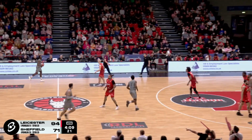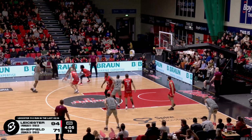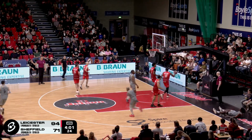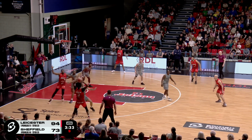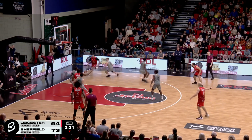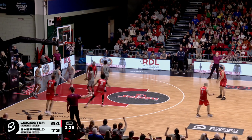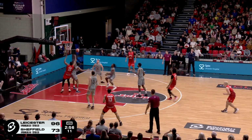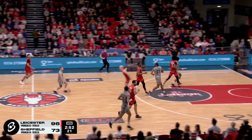Samuel Adowu now knocks one down. Well, at the start of this quarter, you thought, oh, Sheffield have a chance here, but that 11-0 run from Leicester has put paid to that as Ramsey drives. The Lions was given his marching orders for a second technical in the third quarter. Allen along the baseline trying to scoop one up, and it's tipped in. Well, did Adowu get his hand on that? It's one of those ones where Sheffield Sharks wish that their flight had been cancelled. Indeed, yes.